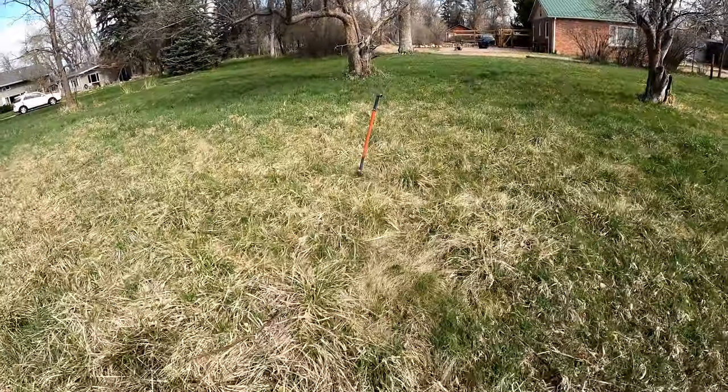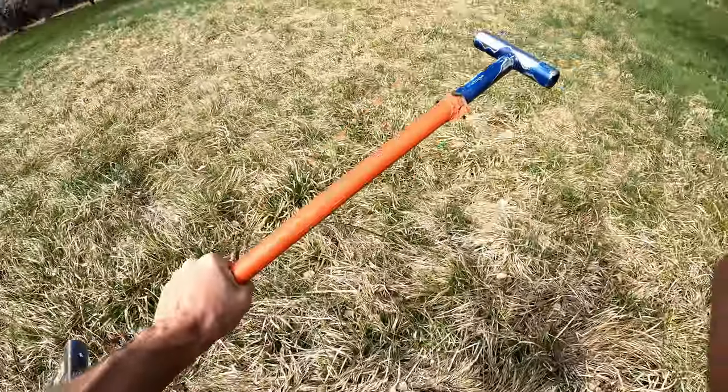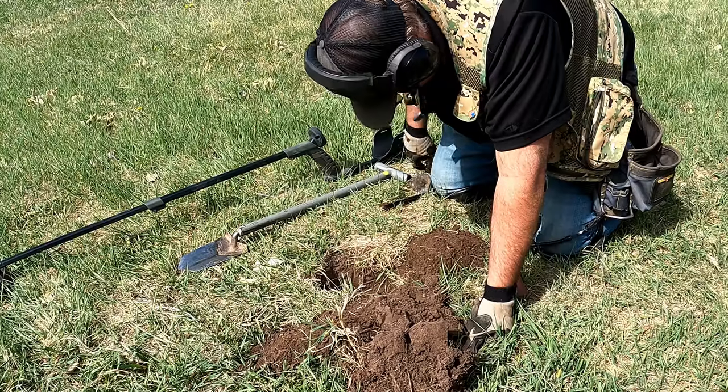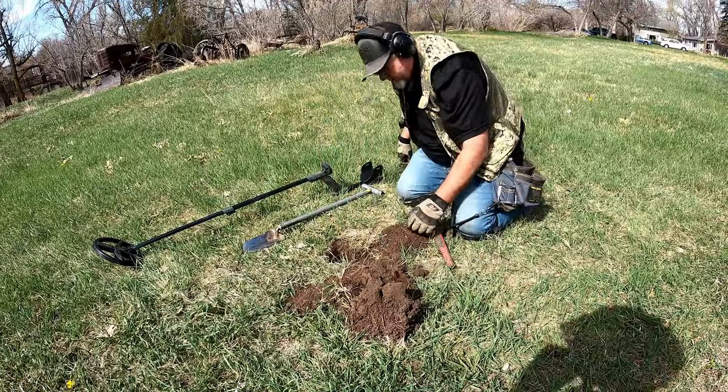All right, pro tip: put orange tape on your shovel, because when you leave it behind, it makes it a lot easier to find. I don't think Ken knows I'm here. He's super focused, getting after that gold. We'll see how long it takes for him to notice I'm sitting right next to him.